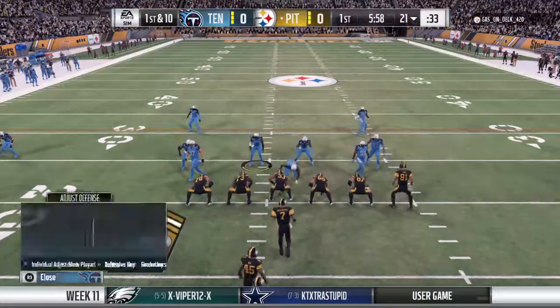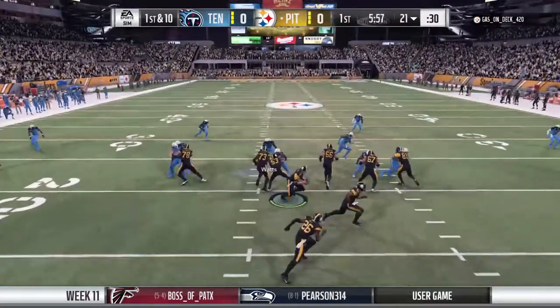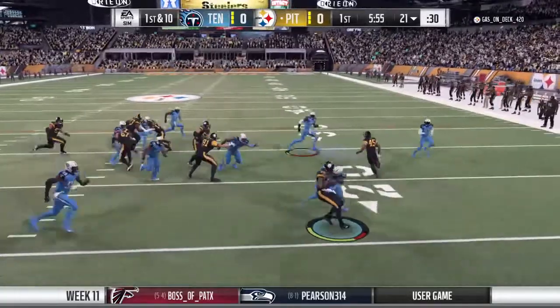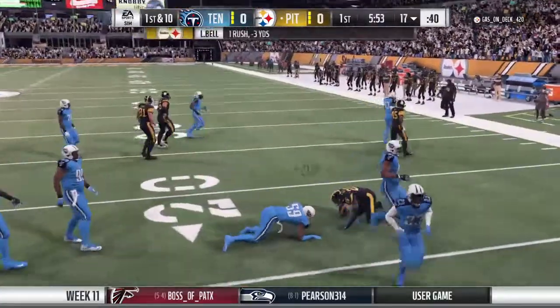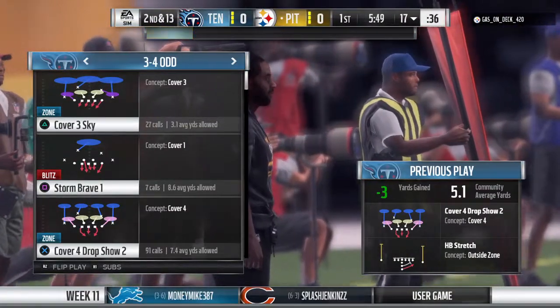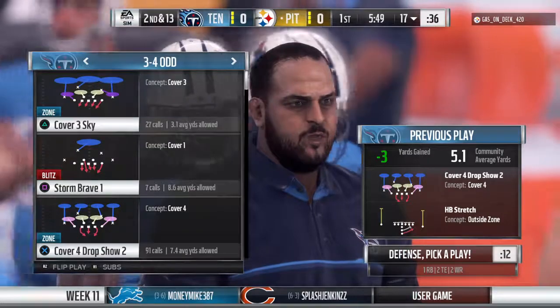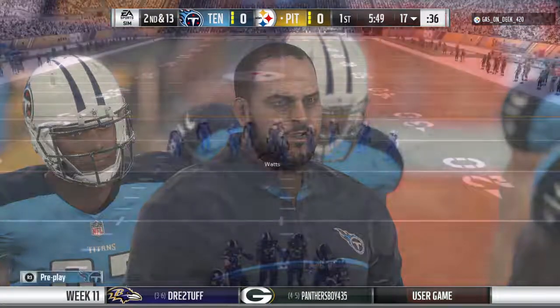So the D-line's going to spread out. Now a carry for the former Michigan State man, Le'Veon Bell. And he goes nowhere. He'll lose yardage back at the 17. They'll wind up losing 3 yards here. And it'll bring up a 2nd and 13.